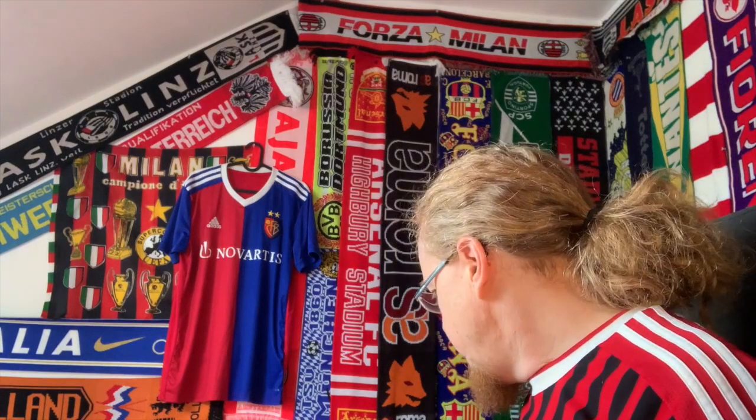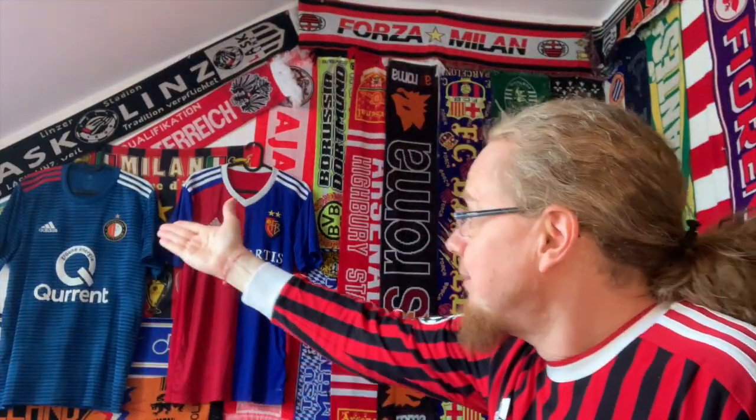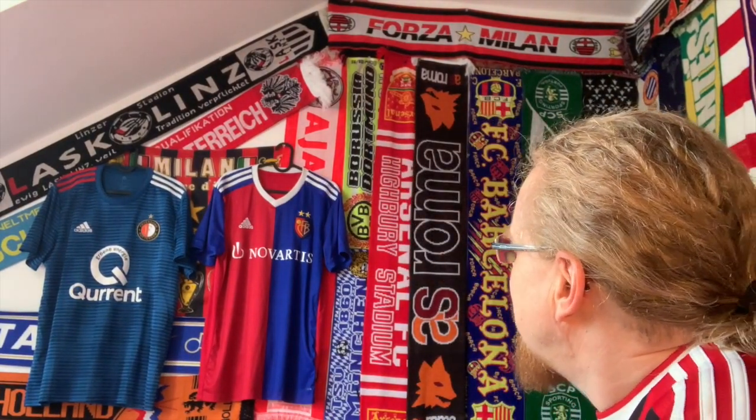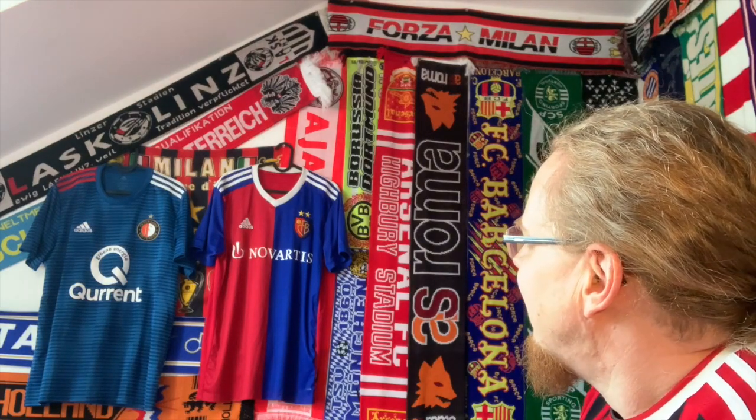And as I said, there's a third jersey in there. I'll leave this for Matt, as I said. So let's put this one up there as well. There you go. Here are the two shirts that I got from this package. Let's move a little bit over to give the Feyenoord jersey its proper due. Honestly, really happy with those two. They kind of fit also.